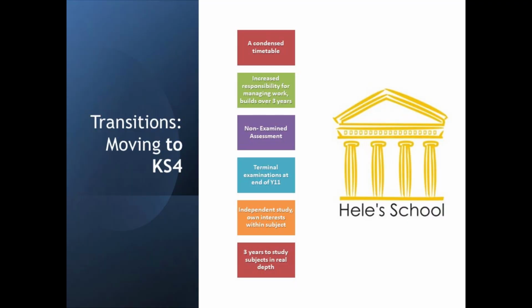So what is different about moving into Key Stage 4? Well, first of all, students take fewer subjects. Some of the subjects that they take will be examined solely at the end of Year 11, whilst others may have non-examined assessment as part of that. That's rather like coursework, and many of you as parents will have undertaken GCSEs or even O-levels perhaps where coursework played a part. Students will also be supported to gain increased responsibility for managing their own work over the 3-year course, and also to support that they will be given guidance on increasing their commitment to learning and their efforts through private study or home learning as well.